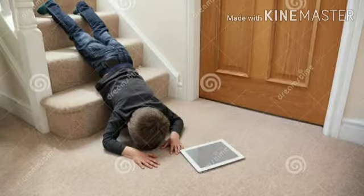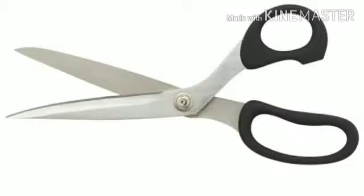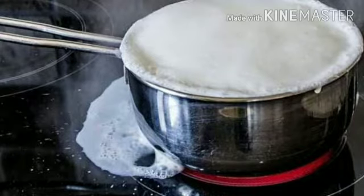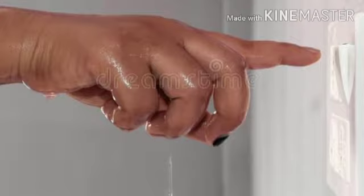Now, let us see some of the accidents that can happen in the house. We can fall and hurt ourselves in the house if we are not careful. We can even cut ourselves with sharp objects like knife, scissor, blade, etc. if we play with it. We can burn our skin if we touch hot objects. We can also get an electric shock if we touch any plug points or electrical things with wet hands. These accidents occur because of our carelessness. To avoid getting hurt, we must remember some simple rules and follow them very carefully.